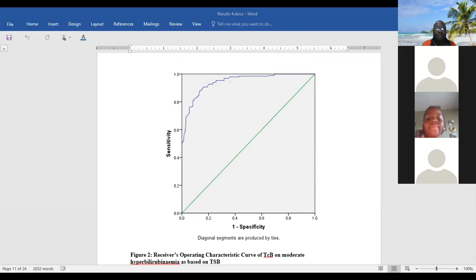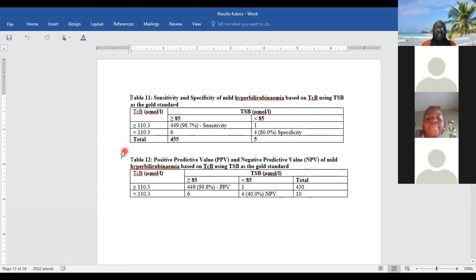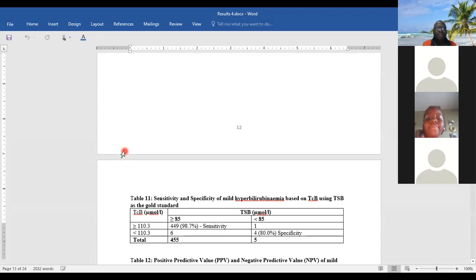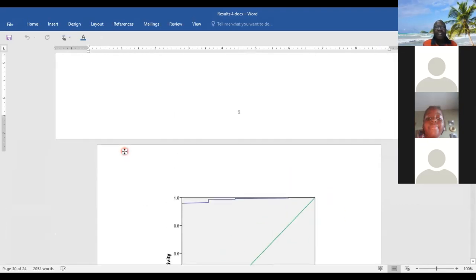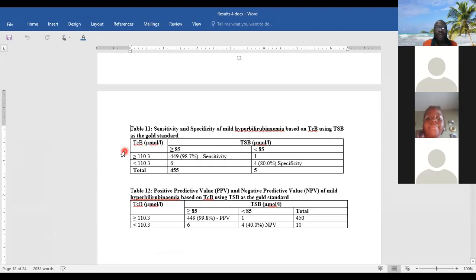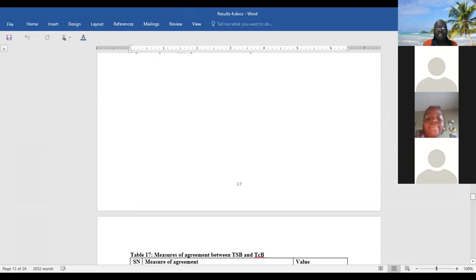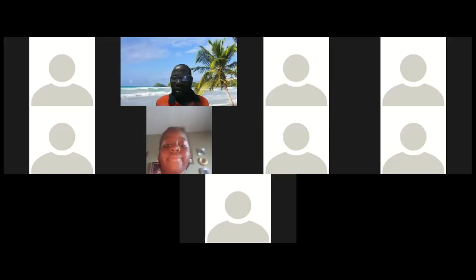Let me see if I wrote it here. We have another one that even has a sensitivity of 98. So the implication is that the greater the area, the greater the discriminative power of the test, able to separate the people that have it, the correct results from the false results. These are the many things we did for that person. So I think we stop here. Let me just stop recording.